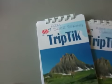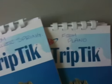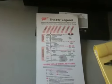But as you can see here, this one goes from Silver Spring and that one goes from Plano. So I've separated out our trip into its two legs. And on the inside here, you've got your legend, and each one of these folds out, and this one right here has instructions on how to interpret the maps that you're going to be encountering in the TripTik. There's a little bit of random information at the beginning of each of these, but after all of that, you get to your map itself.